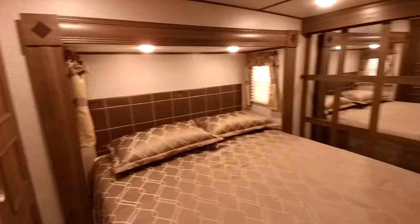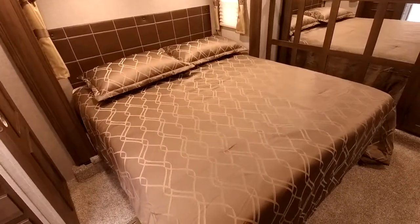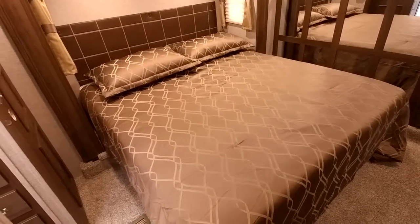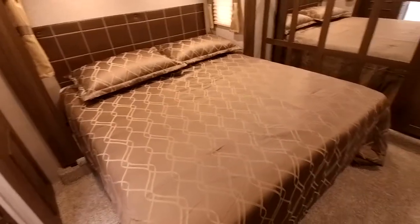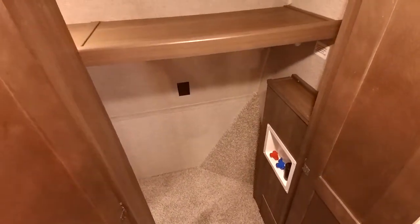Coming up front over here, great thing is you have the 3rd slide on the bed. So this is a full-size queen. It's not a holiday queen, so any mattress will fit. Bedding will fit perfect. And you still have lots of room to walk around because it is on a slide, but you do have a full-size bed, and then also huge closet here. So for an extended stay, all the food, everything, all your clothes, tons of room for everything you need, and also even washer dryer prep. So that's a great thing about Laredo's.